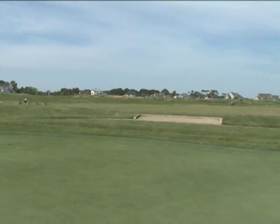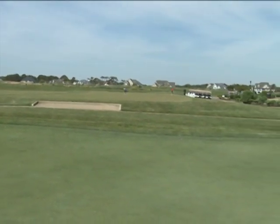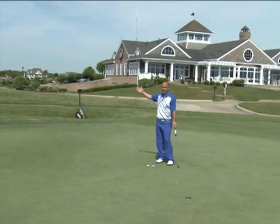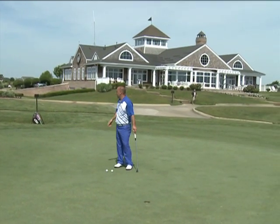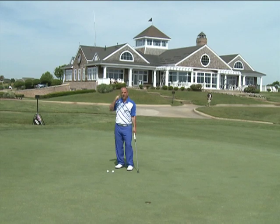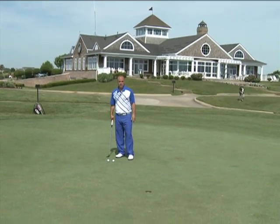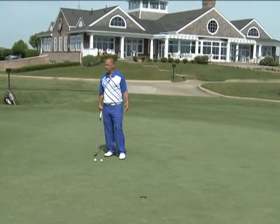Welcome back to the Links at Lighthouse Sound. I'm Scott Daly, head golf professional. As Bobby alluded to earlier, we have a beautiful practice facility, off grass all year long. We have the huge putting green with several pin placements. Right now we're standing on the chipping area, the short game practice area at the Links at Lighthouse Sound, with a couple of bunkers.